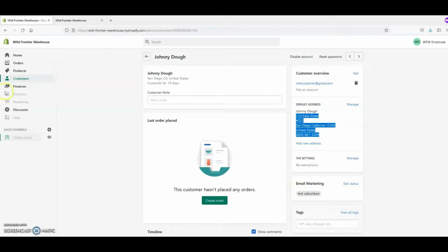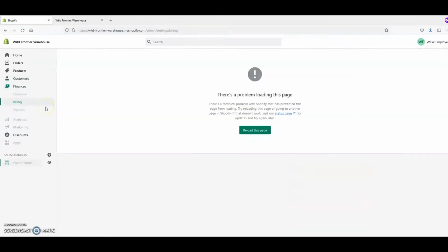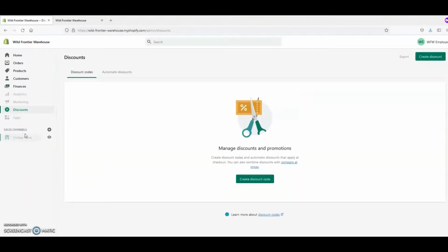Finances is pretty straightforward. I know that it's been having some problems loading lately, so all it does is show the billing of everything, money coming in, money coming out, profits. It just keeps track of that stuff for us. And then finally, there's discount codes, and that's, again, just as self-explanatory. You know, we could have WFW 10 to save 10% off on checkout, one of those kinds of things.